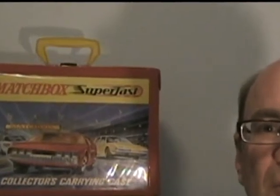Matchbox responded fairly quickly to the threat that Mattel Toys posed with their Hot Wheels by coming up with their own version called Matchbox Superfast. But it wasn't really enough to return them to the glory days they once enjoyed. And currently, Matchbox is, in a roundabout way, now owned by Mattel Toys.